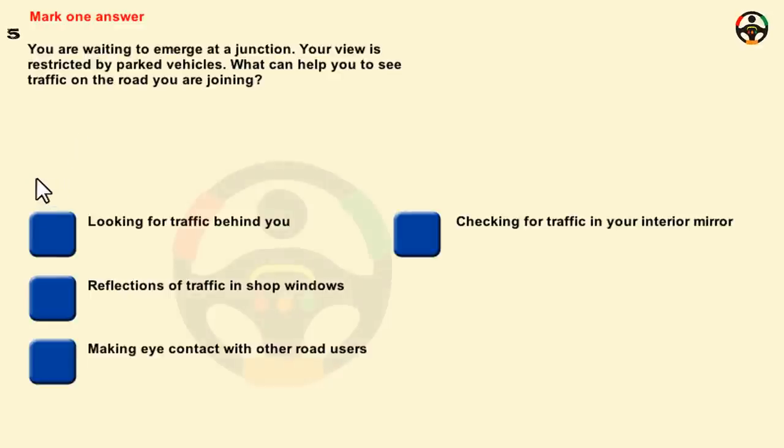You are waiting to emerge at a junction. Your view is restricted by parked vehicles. What can help you to see traffic on the road you are joining? Looking for traffic behind you. Reflections of traffic in shop windows. Making eye contact with other road users. Checking for traffic in your interior mirror. Reflections of traffic in shop windows.